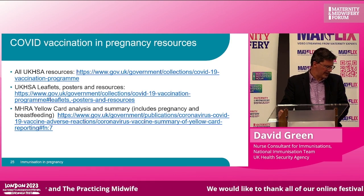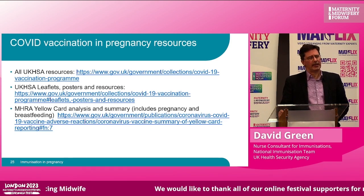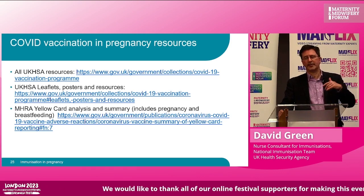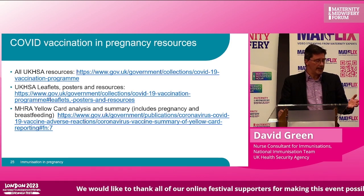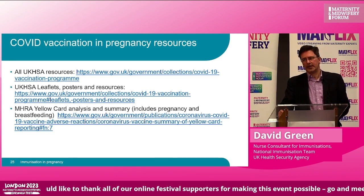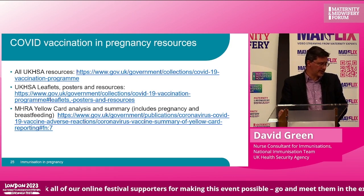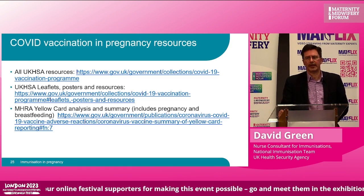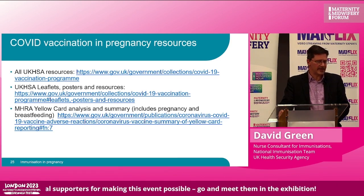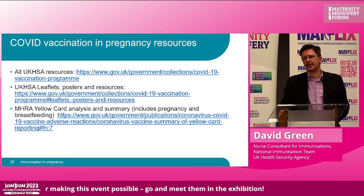And I think the other thing here, again, and this is the safety message, is that the MHRA are the medicines regulator. They collect all the data around any side effects of vaccines that have been reported. And in fact, their summary, I think, for us as health professionals is very important to read, because I think that's quite reassuring, and it's quite open and honest about what all the side effects of all the COVID vaccines have been. But also, they've got some stuff in there specifically related to the safety of these vaccines in pregnancy and in breastfeeding mothers as well.